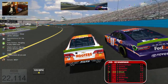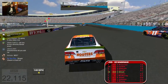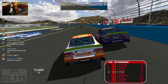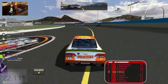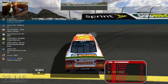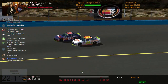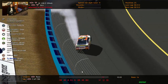There's more of Denny's rear that hits Denny. Oh, darn it. Again. Darn it. I knew I was going to screw this one up one way or another. Man, that killed my car. Got hit to the outside wall. I was trying to bump him. That's when they turned him. I wasn't even trying to bump him, I just happened to get into him.